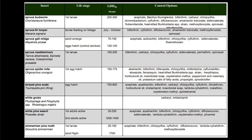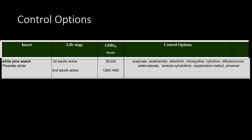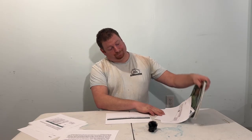Also in this manual, you'll see a list of all the different pests, and it breaks up into the different control options. For white pine weevils, it lists that the first adults are active between 25 and 220 growing degree days. The second adults are active between 1200 and 1400 degree days. So when the manual talks about controlling the egg-laying adults, they're talking about that 25 to 225, right? The first adults.